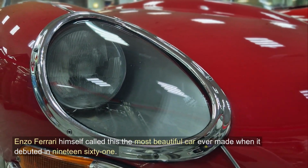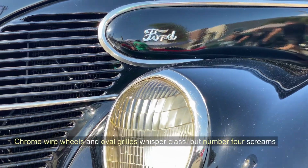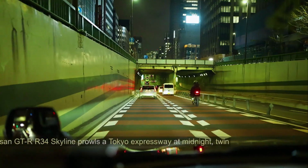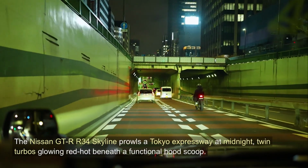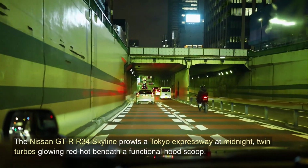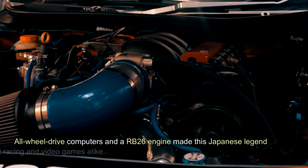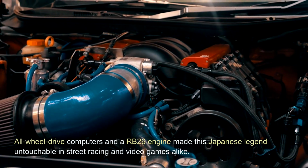The Jaguar E-Type stretches long and sensual across an English manor driveway, its bonnet extending for miles of aerodynamic perfection. Enzo Ferrari himself called this the most beautiful car ever made when it debuted in 1961. Chrome wire wheels and oval grills whisper class, but number 4 screams revolution.